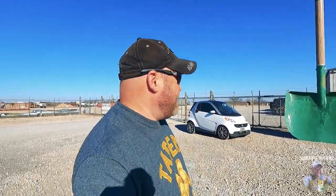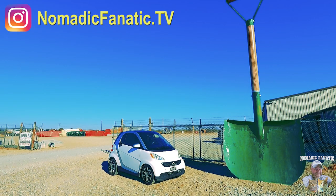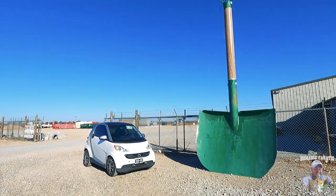Looks huge next to Tater Tot. I'll go ahead and snap me a photo for Instagram. I have quite the collection of quirky photos on Instagram of world's largest things.